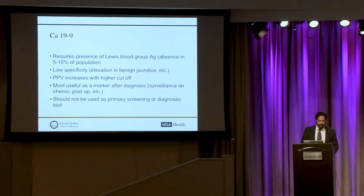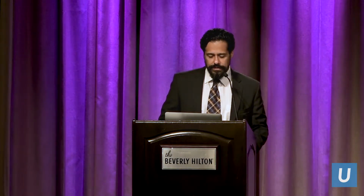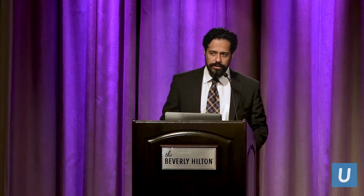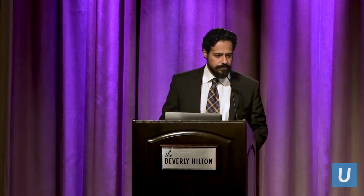It is elevated in cholestatic benign diseases and other pancreaticobiliary diseases that are benign. And in addition, it requires this Lewis blood group antigen, which is absent in 5 to 10% of the population, so it's useless in some patients. Again, it's just useful primarily as a cutoff. However, if you have someone, particularly with a normal bilirubin and a very, very high CA19-9, that should at least raise suspicion a little bit, but it shouldn't be your primary diagnostic modality.